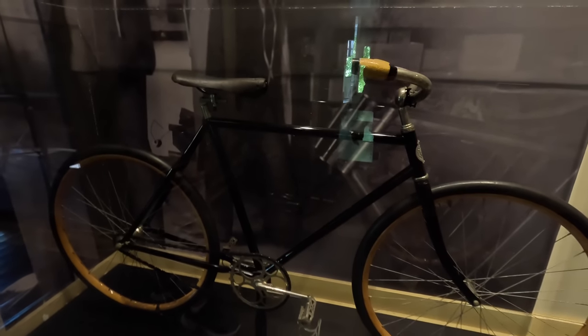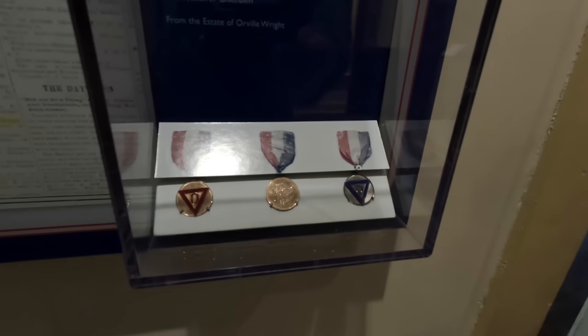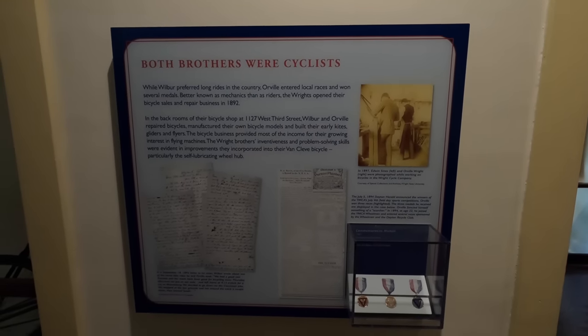And I always think that would be a wonderful advertisement for their bicycle business. He's got these medals that he won. Wilbur preferred to ride in the countryside, and he watched the birds, and he was like, how do they do it? And the one thing that Wilbur noticed is that the ends of their wings would twist in opposite directions, and that's how he came up with wing warping.